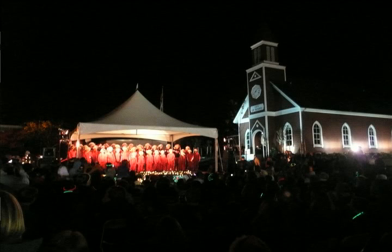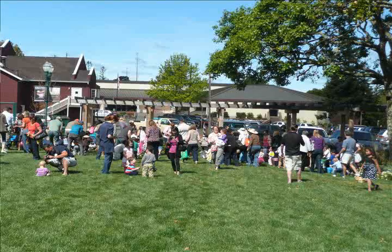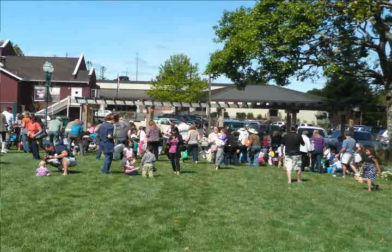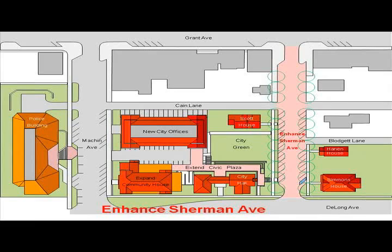As you know, Sherman Avenue is often closed off for special events and used in conjunction with the city green. Another component that we might add to Sherman Avenue is special ornamental gates that would close it off from DeLong to really enhance Sherman Avenue as a gathering place when not being used for traffic and parking.